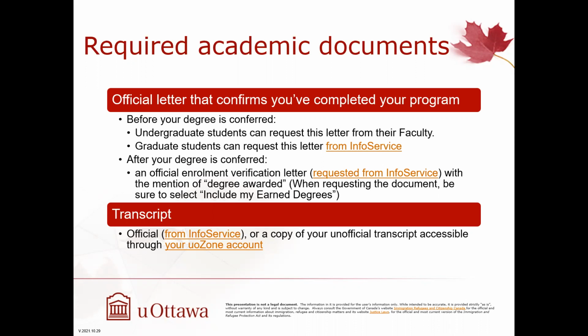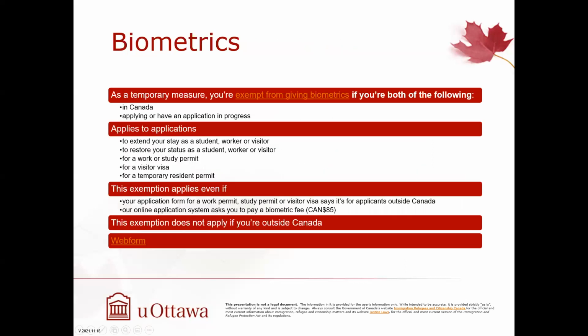Now, depending on your situation, we might be recommending other supporting documents, but those are case by case. So I would say if you meet the eligibility criteria for the postgrad work permit, without a doubt, you've always been full-time, no exceptions, then this should be all you need. However, if you don't meet the eligibility requirements, or you're a little bit unsure, then I would recommend you book an advising appointment, and we can go over our recommendations about what other supporting documents you might want to include in that case. Okay, so those are the required academic documents.